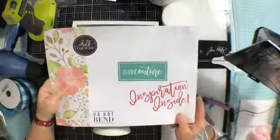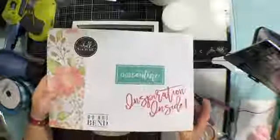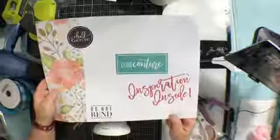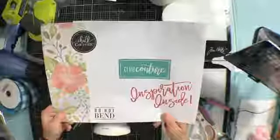So I need to find out a date on that. We've had a lot of different dates going on, so. But anyway, it's in this cute little envelope, and so that's another great way to just try it out.